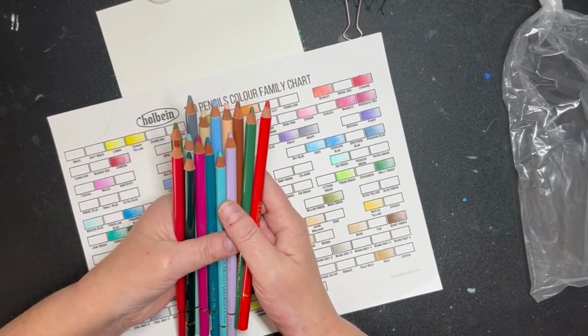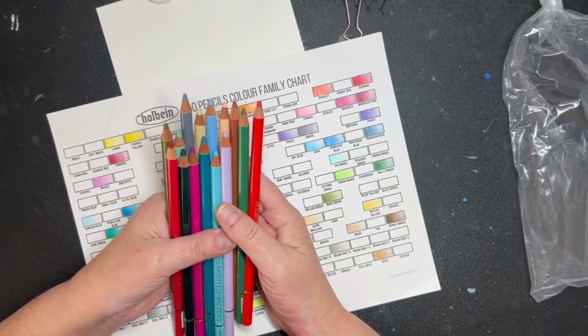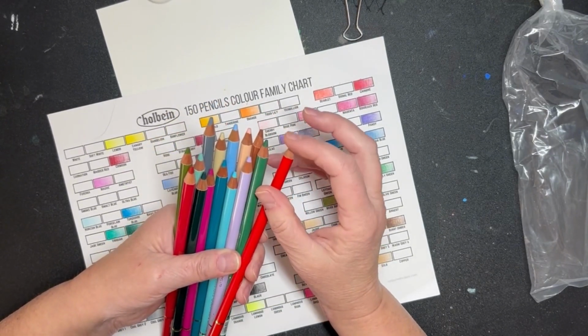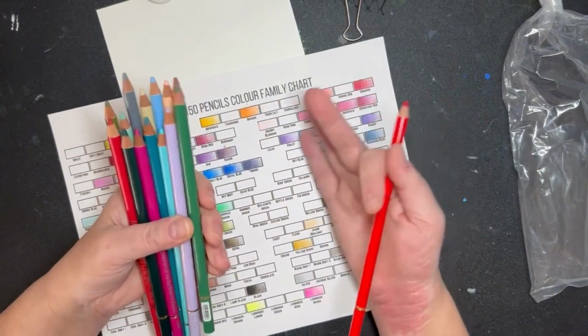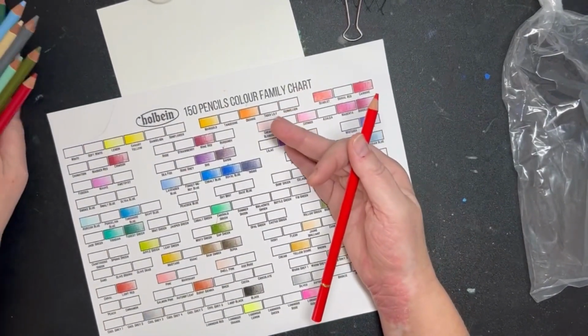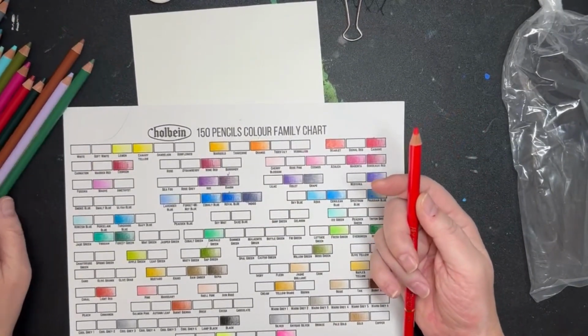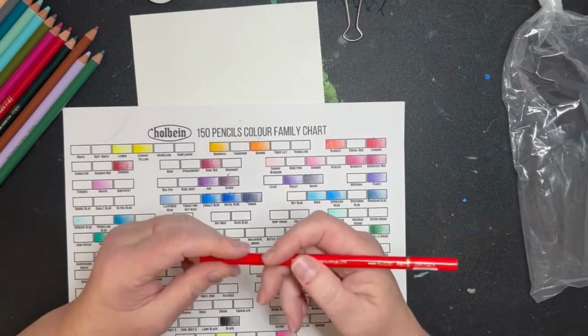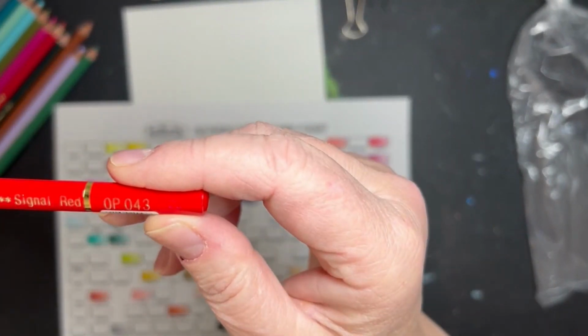They feel really nice to me. I have not sharpened them, so they may be a little waxy. Someone had told me that all pencils, not just Holbein, usually have some kind of wax filler on top, but let's see. Sorry, that's a little ASMR, is that what it's called? But, all right. So the first one is Signal Red.